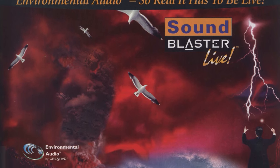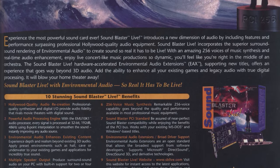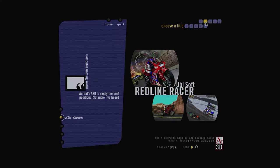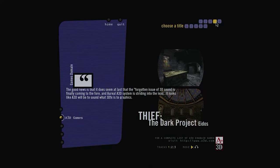In the mid to late 90s, as hardware 3D graphics cards were establishing themselves as an essential component of a modern gaming PC, a number of companies brought hardware-accelerated 3D audio to the consumer. It was really only with us for a few short years in the grand scheme of things, but despite the age of the technology, the results remain pretty amazing to this day.